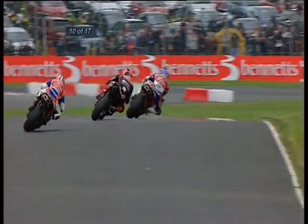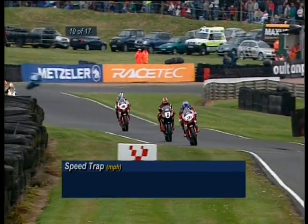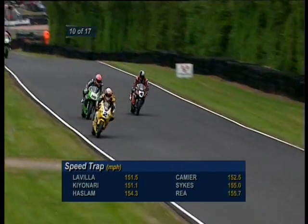Camia can't really match them, they're not going any faster as such, but they're just keeping it consistent at the front. But Kianari on the HM Plant Honda looks really comfortable behind Lavia. Michael Rudder in 11th place. Let's have a quick rundown then, while, shout at me if they do anything while I look across at the moment. Lavia, Kianari, Haslam, Camia and Rea at the island.